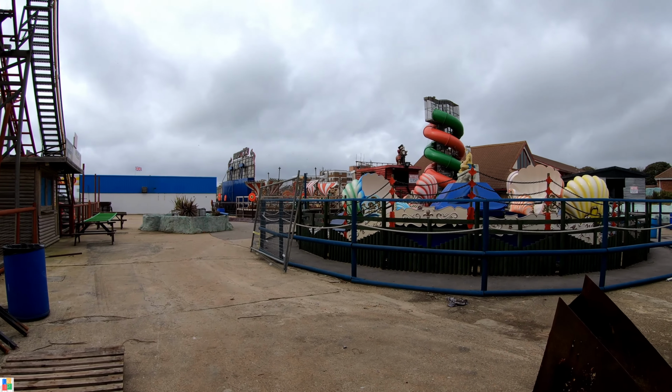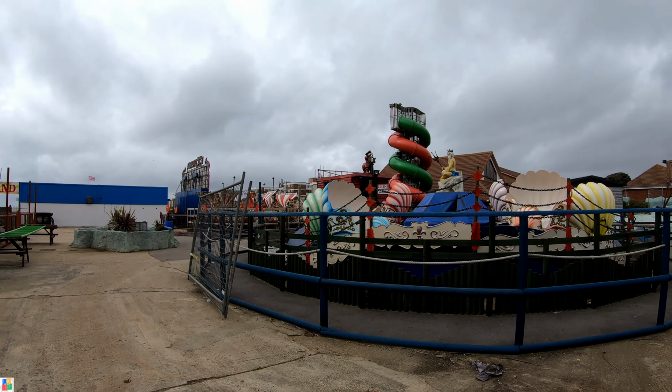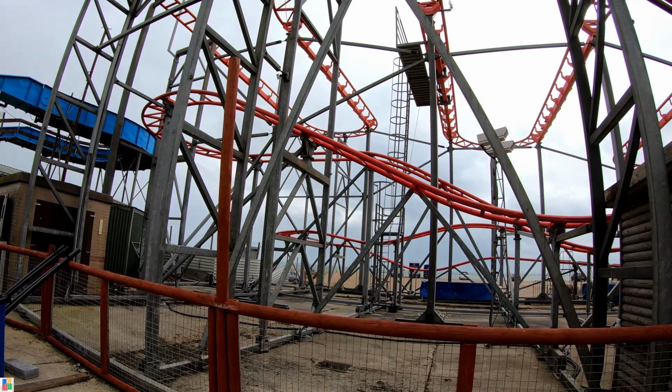Now, Neptune's Fury, as we said, that will be opening on the 12th of April. In fact, we can tell you every ride will be opening on the 12th of April. That's what we've been told. Obviously, the Ghost Train is not due open until probably early summer. So that's not going to be open for the 12th of April.